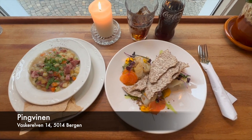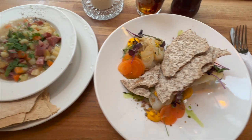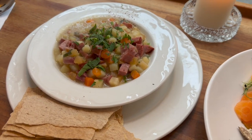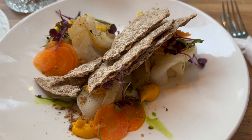We headed to Pingvinen and had some classic Norwegian food. It was a lot of fish, a lot of meat and broth-type meals. This was starters, and it was a highly recommended spot. Really, really gorgeously presented food.